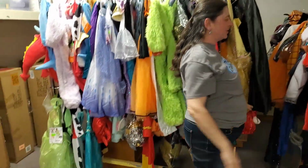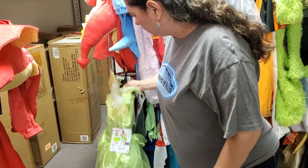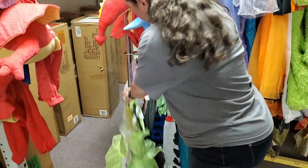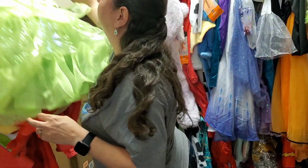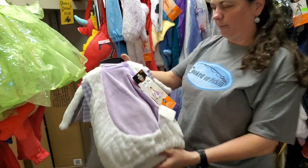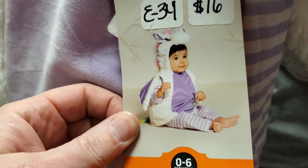Thank you. You want to do the bottom rack, then we can get clothes on this? Sure. All right, so we've got Tinkerbell. That's a cute little dress for Tinkerbell. Now it's on the floor. Partly somewhat used now. Stop. All right, then we have, oh my word. Oh, it's a little unicorn. It's a baby.